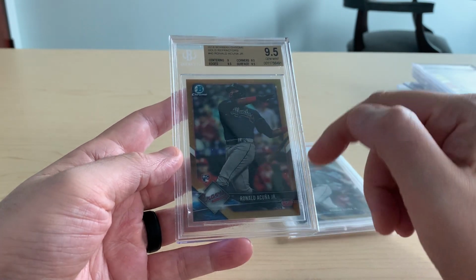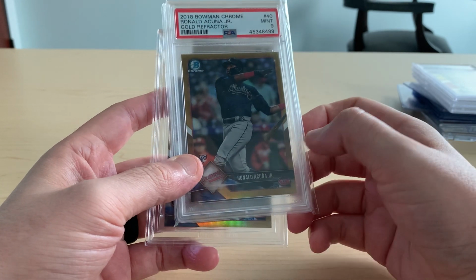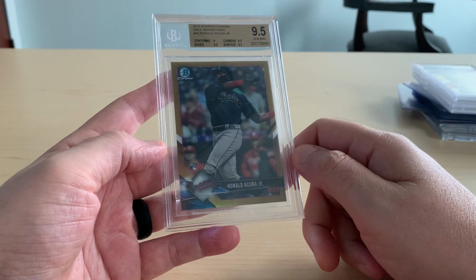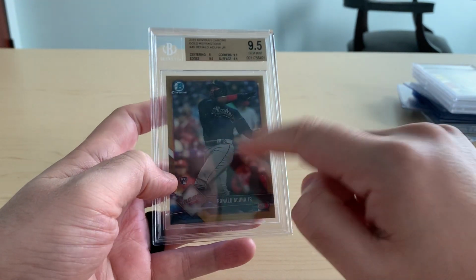It looks pretty good. I thought it had a little bit of a surface issue, but then I saw the same thing going on this one, so I think it's part of the picture. It's a good looking card, really good looking card. So my hope is I'm going to sell this one.